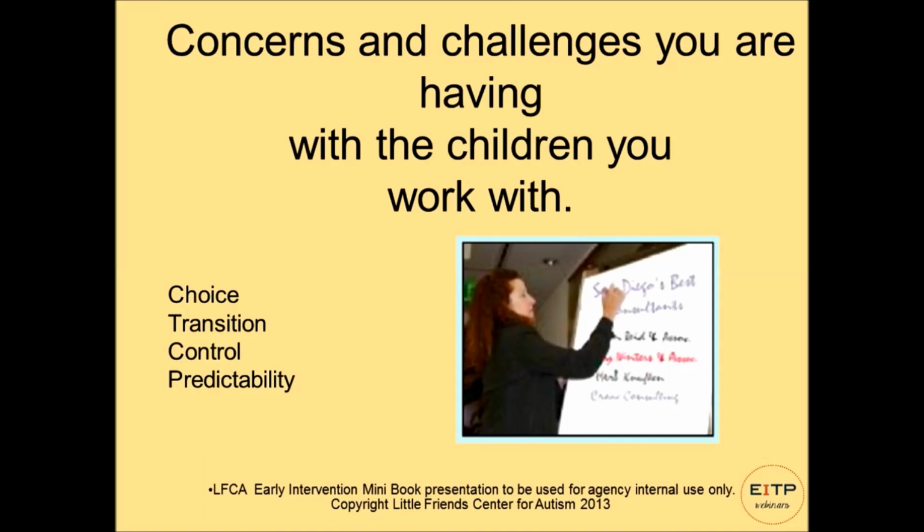A lot of times we see a lot of tantrums from children because, bottom line, they can't predict their world, they can't make choices, they can't control their world, and so we see a lot of behavior problems and dysregulation. A child may cling to mom because they don't know if mom is coming back. The types of visual systems that we are going to use are going to help a child better understand some of those things.